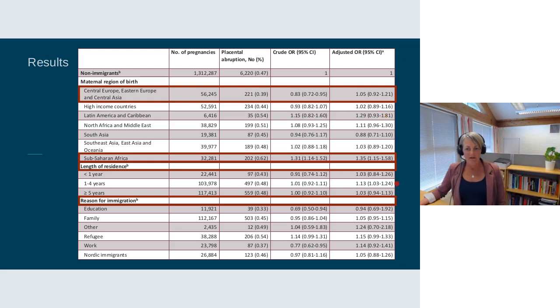We did not find any association between length of residence or reasons for immigration and placental abruption. But it's interesting to see that refugees and women immigrating for work reasons have the same elevated risk of abruption, supporting the well-known hypothesis of the healthy immigrant, where only the healthiest people will leave their country or survive the journey and reach the receiving country. And that gives us a bias in the estimates.